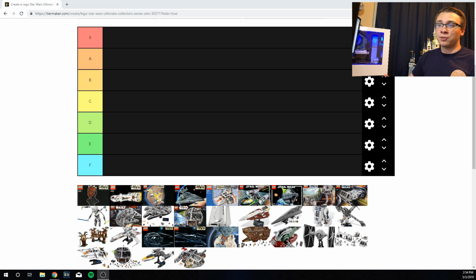So I've got both the original Snowspeeder and the remake of the Snowspeeder. One other thing that I've added to the list is the Master Builder Series Cloud City that we got coming out in 2018, last year. I think that'd add a good bit of diversity to the list and possibly some good conversation here. So I went ahead and added that. So with that being said, let's take a look at what we've got going here.